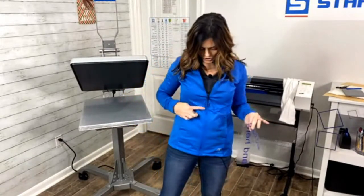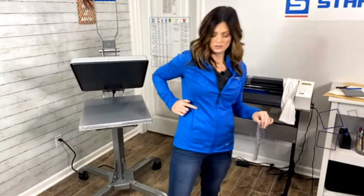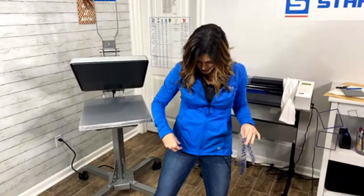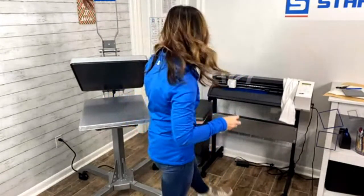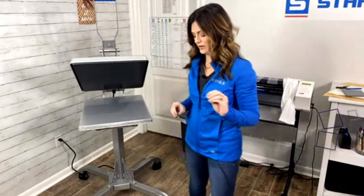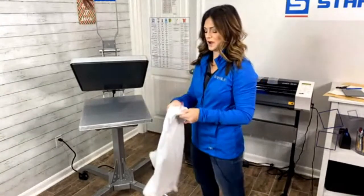Most of the time you're dealing with pockets. So not only do you have right here that you could decorate, you also have right here. You could do this tiny little pocket, you could do inside of the pocket, or something where it's almost peeking out of the pocket. So many opportunities.